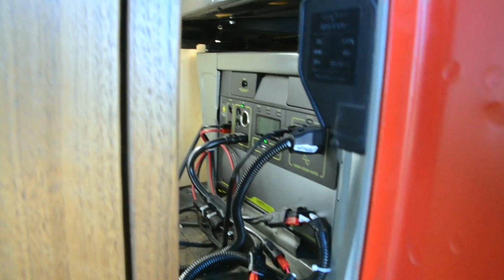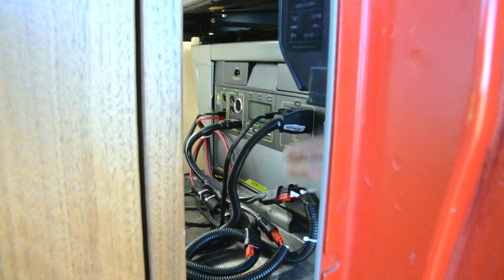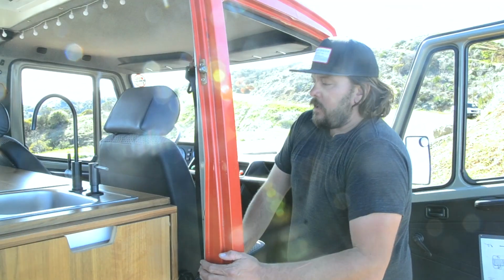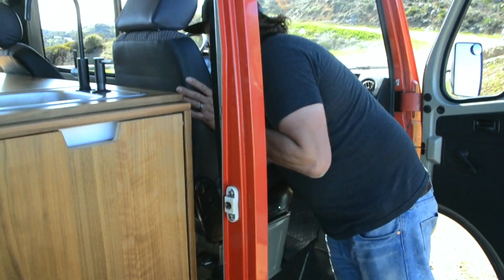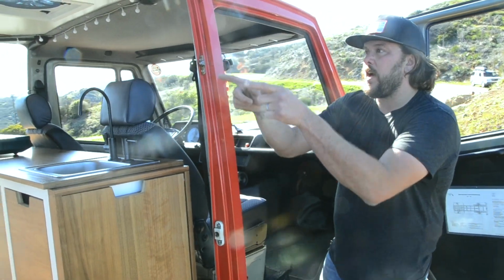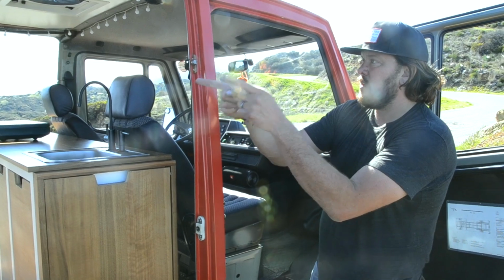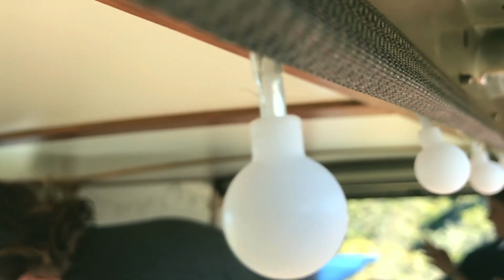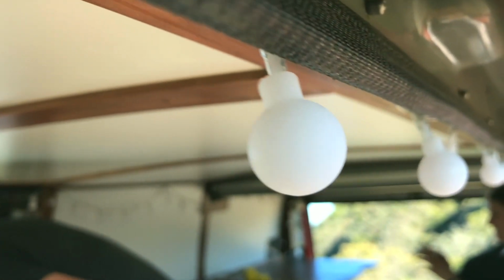Like I said, the solar feeds this Goal Zero. The 1000 fits exactly underneath this seat, and it's got AC and DC. You can plug any, I think, parallel wired system into it as long as it's under a certain voltage. It runs outlets in the front, in the back, DC, AC, DC, water pump, lights, these little fringe Moroccan lights.